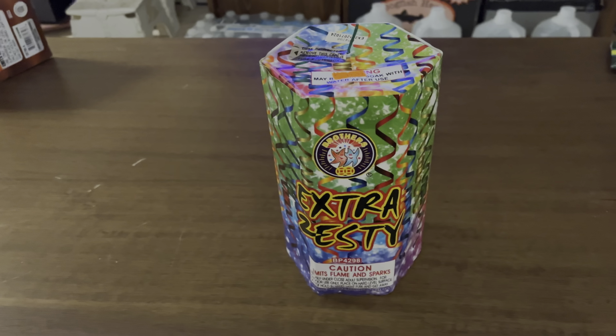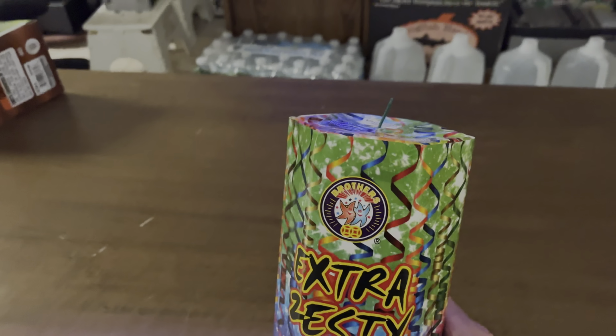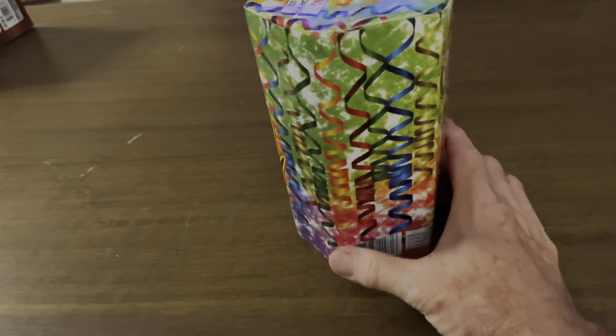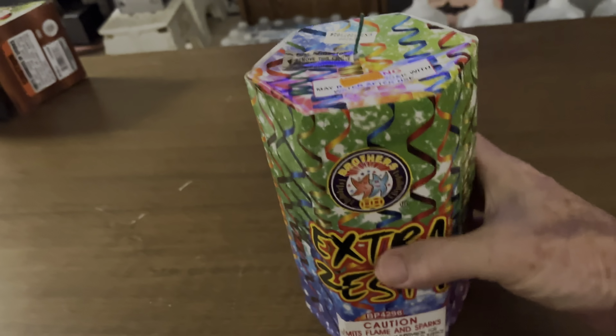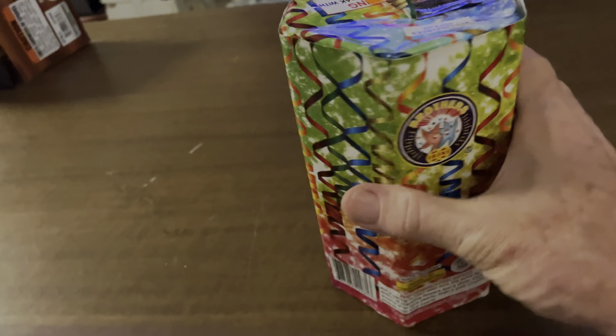Nice little fountain, looks like. I like the party theme on this one. Got a description right over here.